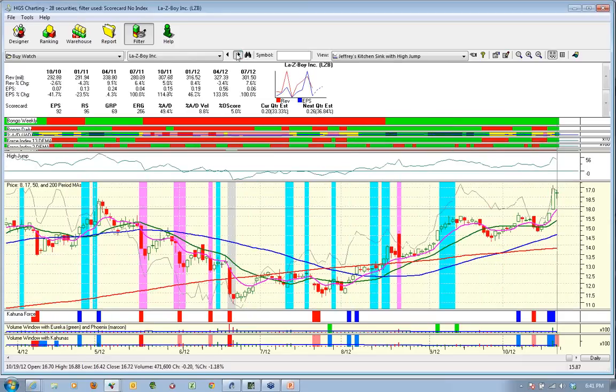Lazy Boy is like Ethan Allen, might be a home furnishing that you might buy to build a new house. Had a negative kahuna on Friday, but after a big run up from 15 to 17, it gave back a little bit on Friday, gave back a grand total of 20 cents, but enough that it had a kahuna form.